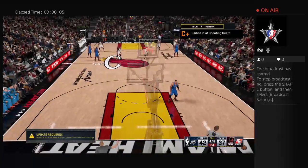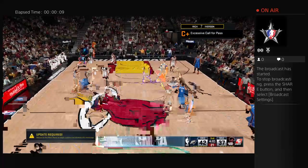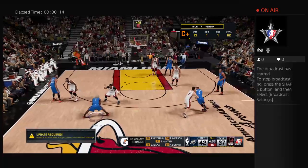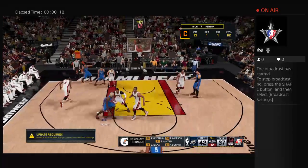Thunder making a switch here. Iverson's checked in. The Thunder leading by 5. Inside, you've got Ibaka and Kanter. Iverson is out there with Russell Westbrook. And it's Durant in at the small forward.